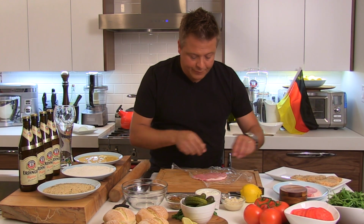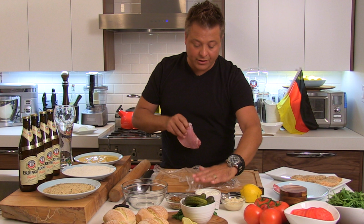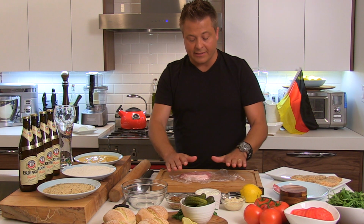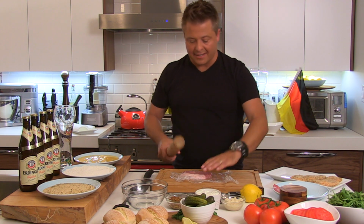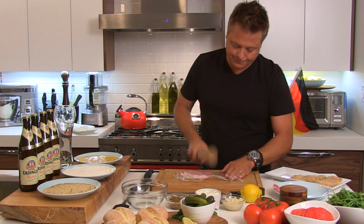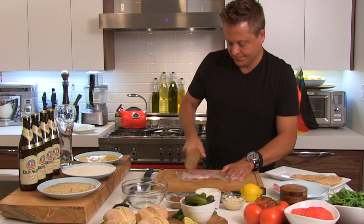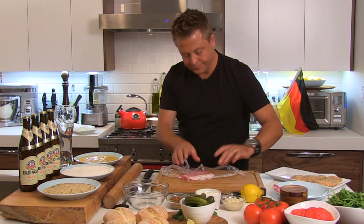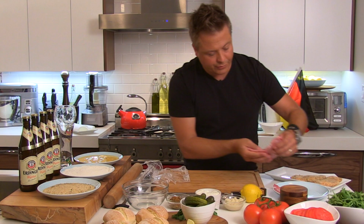So that's one. Now, I've already got a couple here that are breaded. I'm gonna do one more because I want you to get confident. Now remember, this could be a chicken breast, and I'm doing it on the plastic wrap, and with the rolling pin, knowing that I'm not gonna contaminate the rolling pin. You see how easy that is? Perfect. Nice and thin. You can see the texture is beautiful. You can set those aside.